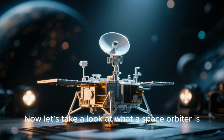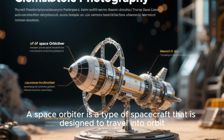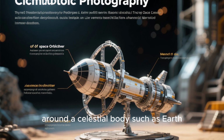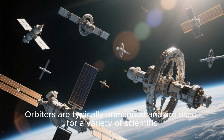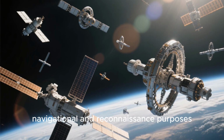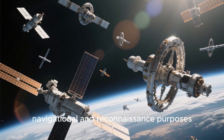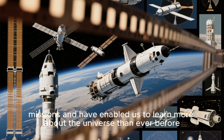Now let's take a look at what a space orbiter is. A space orbiter is a type of spacecraft that is designed to travel into orbit around a celestial body such as Earth, Mars, or any other planet. Orbiters are typically unmanned and are used for a variety of scientific, navigational, and reconnaissance purposes. They are an essential component of many space missions and have enabled us to learn more about the universe than ever before.